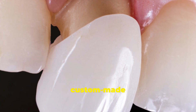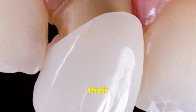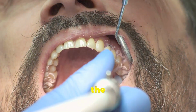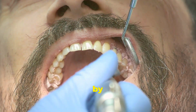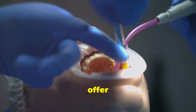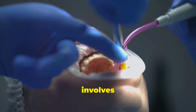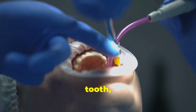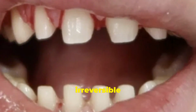Porcelain veneers are custom-made shells of porcelain designed to bond to the front surface of the tooth to enhance their appearance. In addition to covering the front surface, porcelain veneers also extend underneath and behind the tooth by up to 10 to 30%, contrary to common beliefs. While they offer an aesthetically pleasing solution, the process of applying veneers involves altering the natural structure of the tooth, which can have unintended consequences. They cause irreversible damage to your teeth.